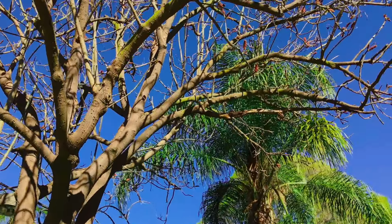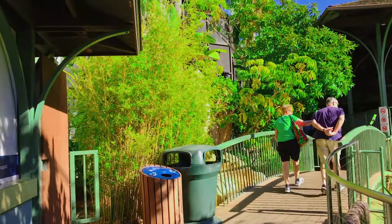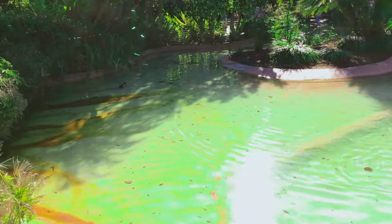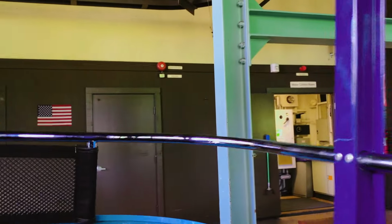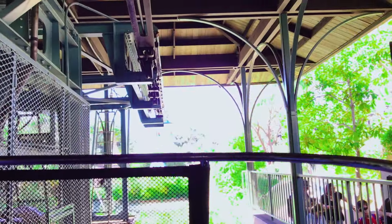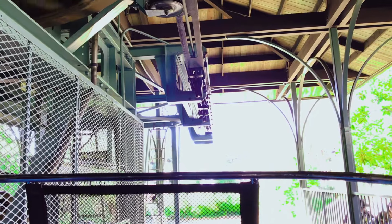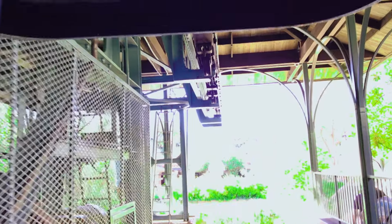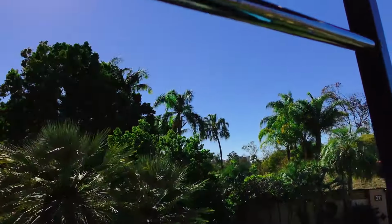This tree. Oh, I can hear it. Thank you. Thanks. Alright guys, we just boarded this Sky Safari courtesy of Alaska Airlines. Okay, I'm excited. Let's get this show on the road. Whee! Okay. Let's get a good view.